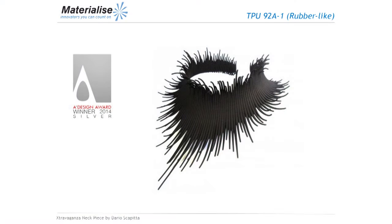Next one is rubber-like TPU material. It's quite popular now. This is a flexible material. This model was also dyed. It can be dyed in different colors. Naturally, it is yellowish white, and this is one of the few flexible materials. And I also have a video showing how flexible it actually is.